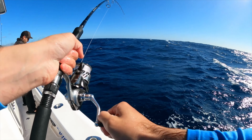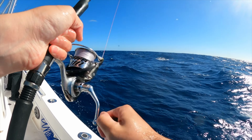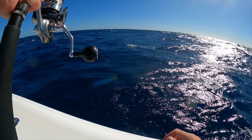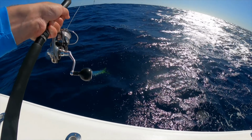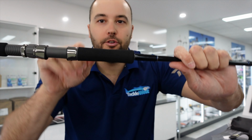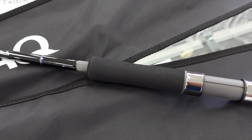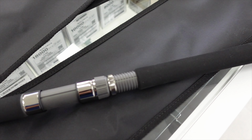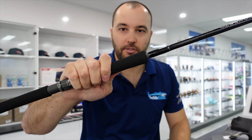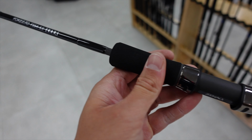This is probably one of the most popular ones, or my favorite one that I use. I've got mine matched to a little Saltiga 4000 running PE3. It's great for throwing stick baits, lightweight, heaps of power down in the base of the rod. They're also 2-piece as well, so they pull apart like that. So they're back in stock. We've only got a limited amount of those.